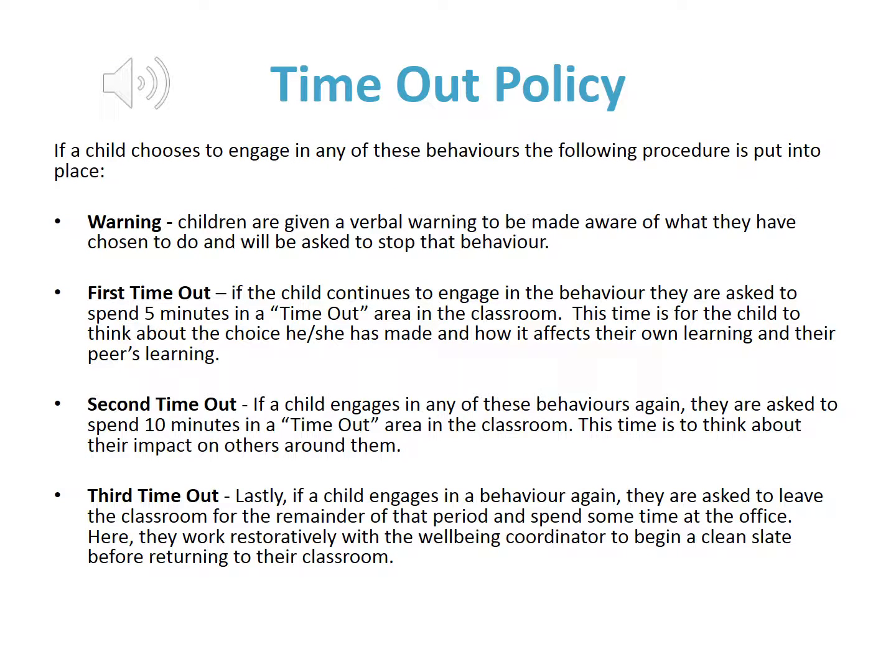Our timeout policy is set out on this slide, and this is the procedure that every staff member across our school will follow, so the children have consistency all through the levels and throughout their time at St. Elizabeth's. The children are given a verbal warning, so they are made aware of the behaviour that they've chosen to do, and they will be asked to stop that behaviour. If they continue with that behaviour, they are then sent to a first time out, which is in our own classrooms for 5 to 10 minutes. Then they are asked to come back and start afresh.